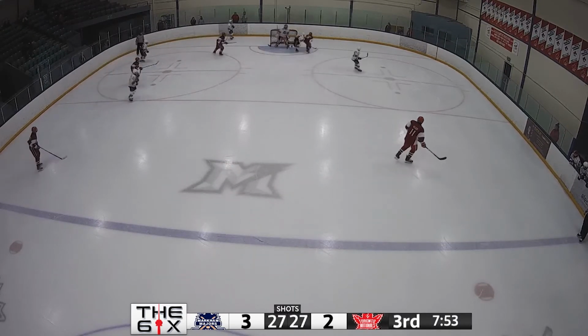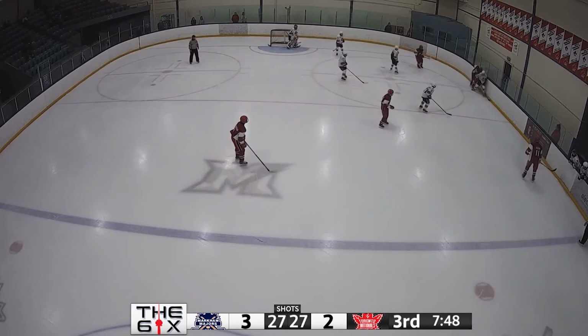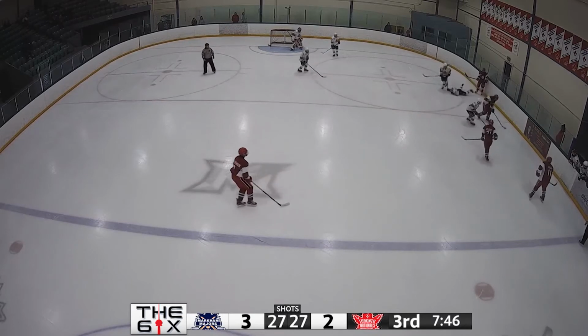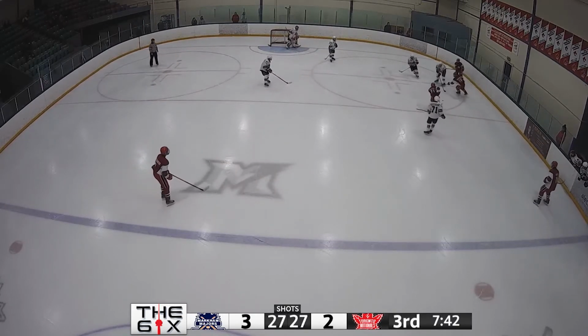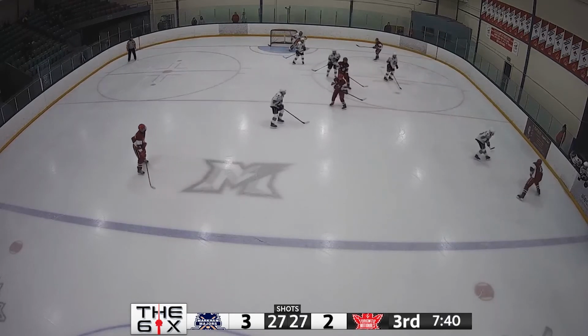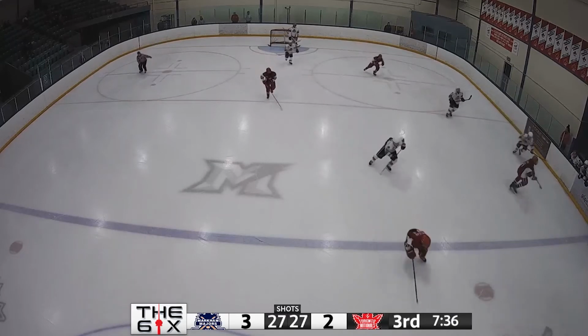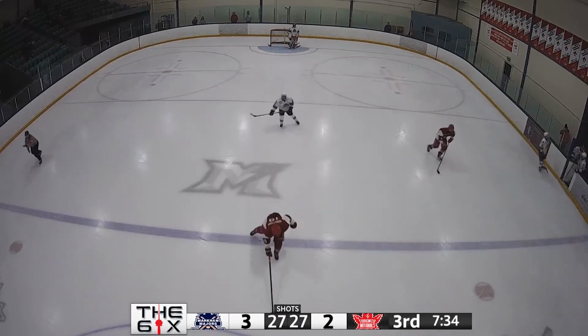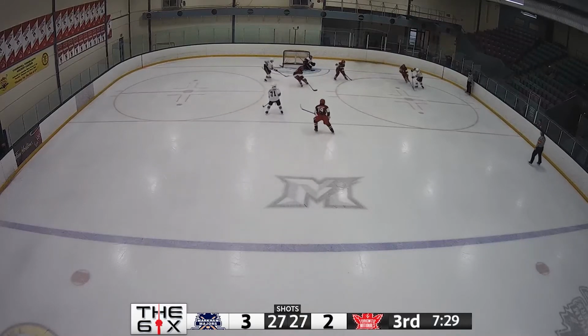Played down low. Battle for it in the corner. The Majors trying to come away with it, and falling there was a Markham Major. Right back on the puck once again as the puck is played to Cameron Allen. Allen on Machoni. Allen, his shot's blocked. Now he's going to have to retreat as the puck is played back down into the offensive zone for the Markham Majors. 7:30 to go in the third.